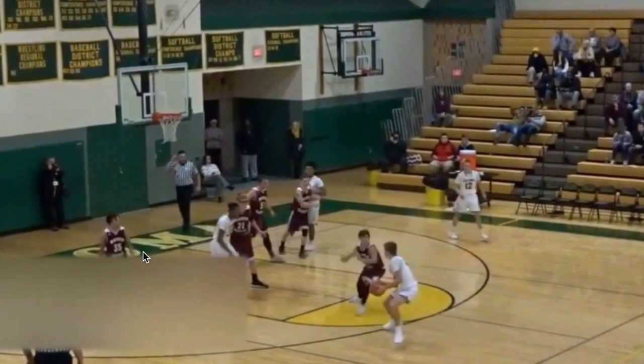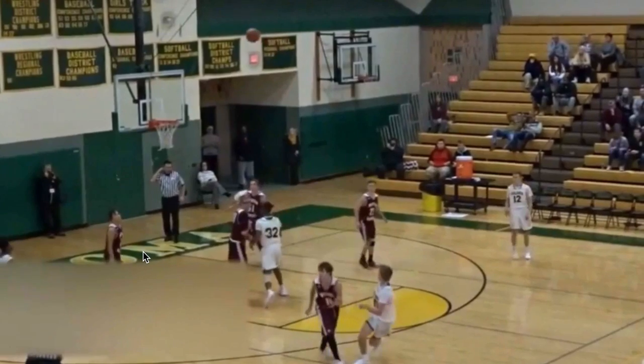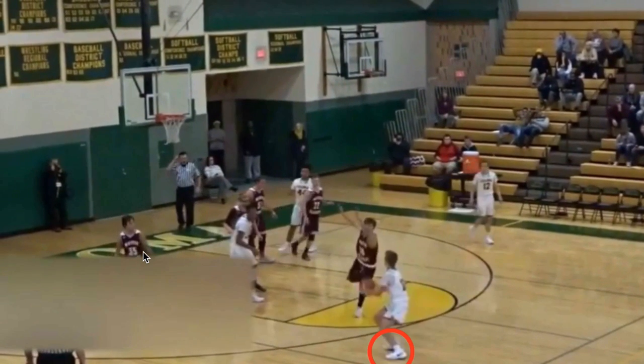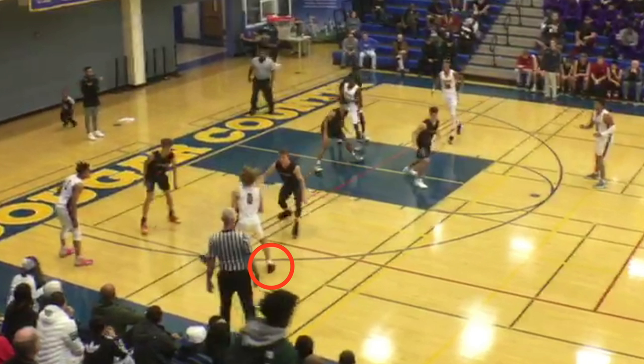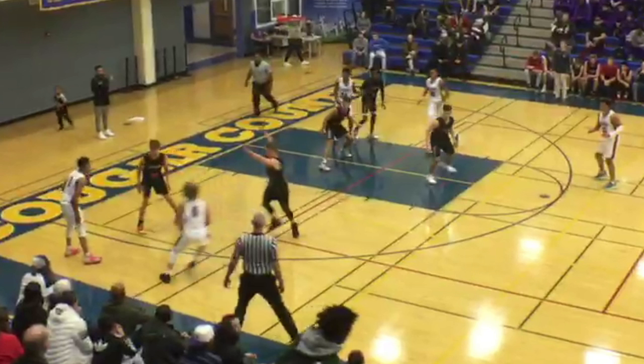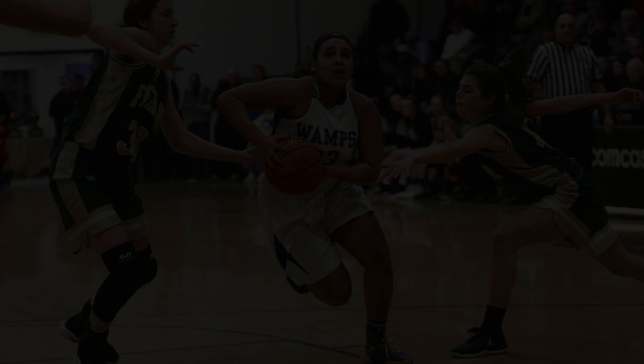We just have to judge as officials whether they achieve it successfully or not. So just to reiterate, jump off of 1 foot, land on 2 feet simultaneously is a legal play. Jump off 1 foot, land with a staggered landing with 2 feet is an illegal play.